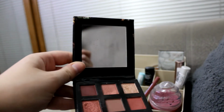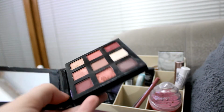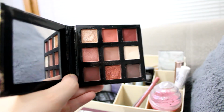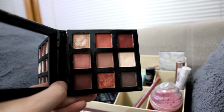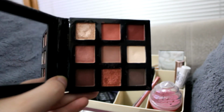It has a big mirror inside, so you don't have to worry about not having a mirror. And these are the colors. These are absolutely gorgeous red and pink toned colors, very beautiful, very warm colors as well. So if you're into warm colors, I really will recommend this palette.